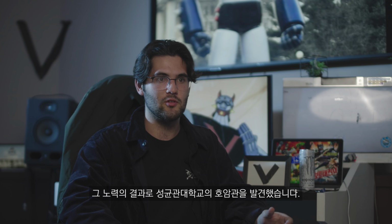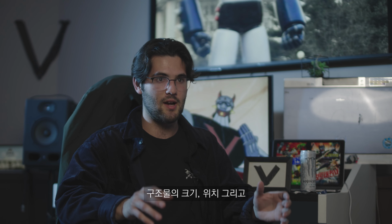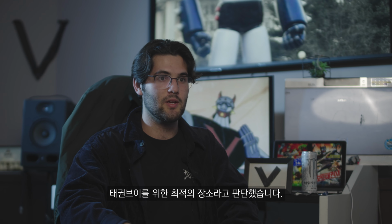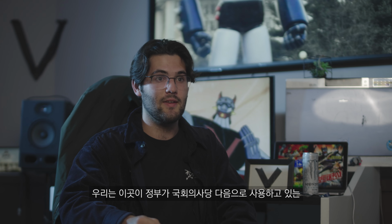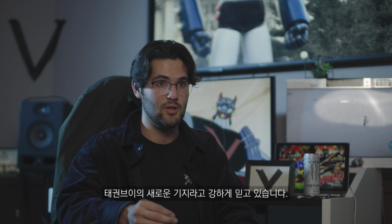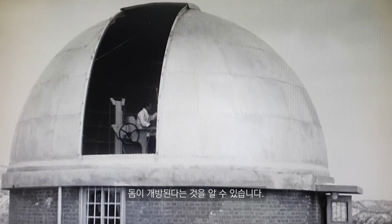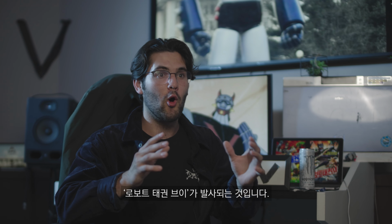Thanks to our countless effort, we discovered 성균관 University's Hoam Hall. Considering the size, location, and beautiful shape of the building, we believed it would be an ideal storage location for Taekwon V. And we strongly believe that it is also the new base of the government relocated from the National Assembly building. First of all, if you look at the video evidence, you can see that the dome can be opened. When the dome opens, Korea's secret weapon, Robot Taekwon V, can be launched.